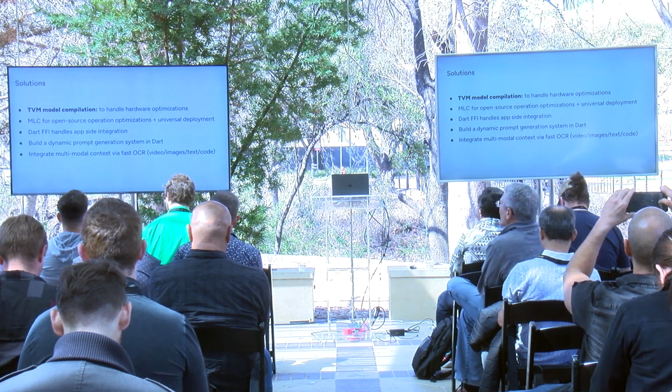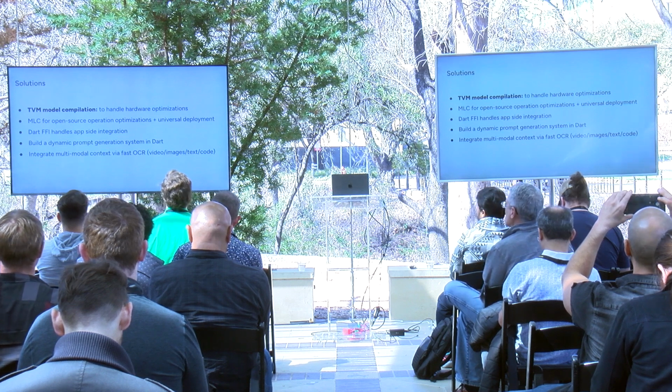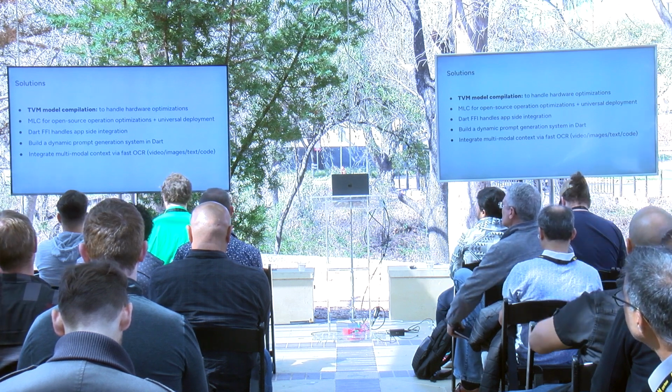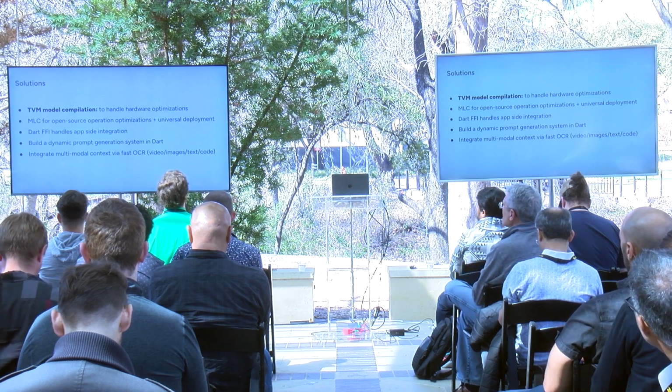And then this is all in C++. And so then we've got to get it into Dart. And so, yeah, fortunately, excellent tooling in Dart to do that. We were using the FFI to handle the sort of integration into the app.